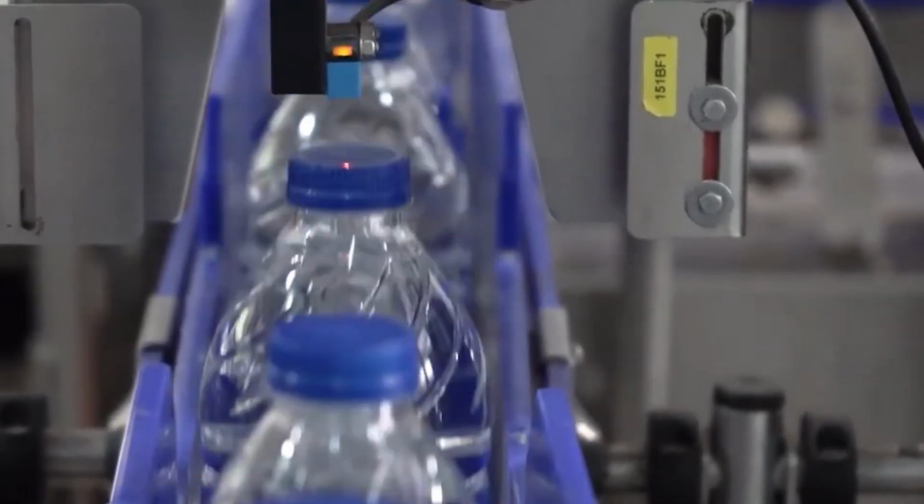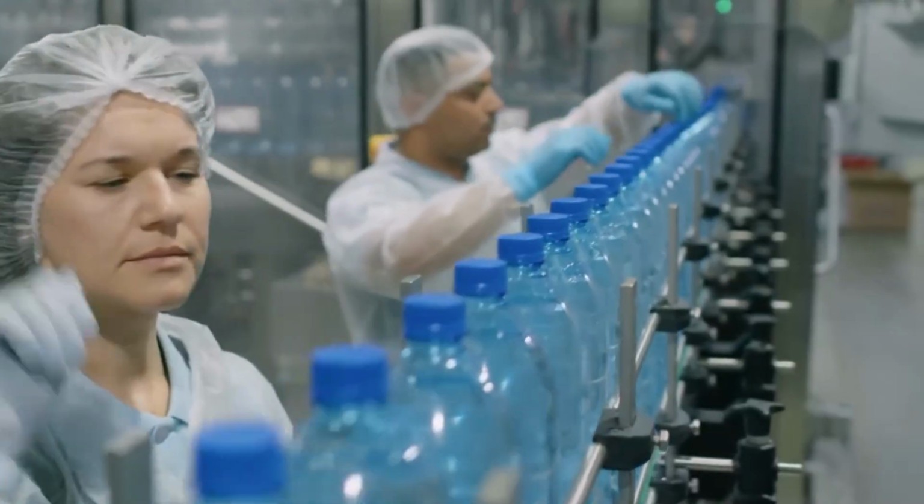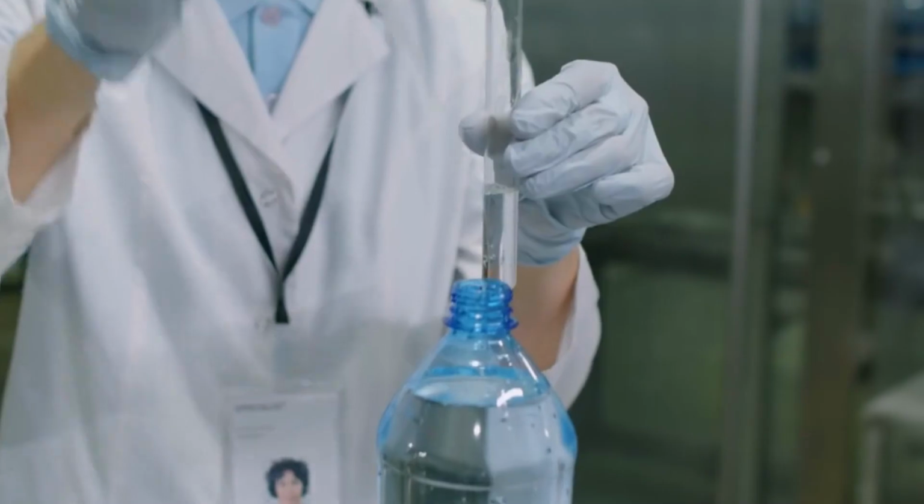If tap water delivers the same hydration and similar safety standards, is the extra cost for branding and packaging really worth it?